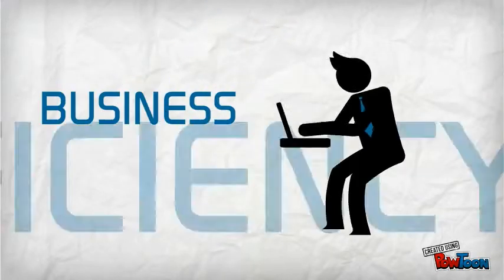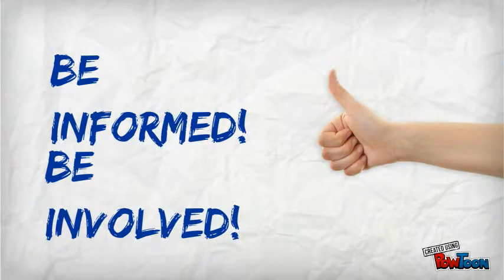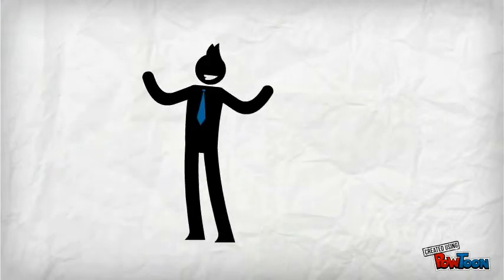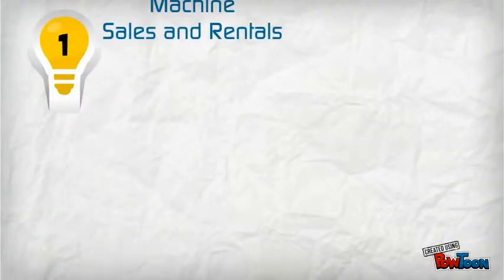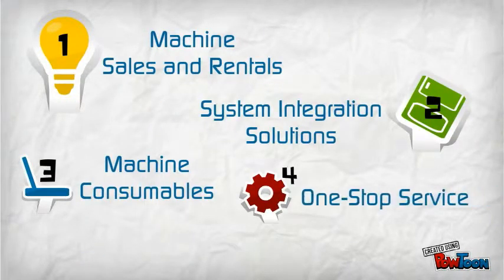Want to develop your business efficiency while increasing your tax savings at the same time? Be informed and be involved. McClink Asia recognizes the need for full equipment assistance to help our clients develop systems that enable them to excel, namely, machine sales and rentals, system integration solutions, machine consumables, and our one-stop service.